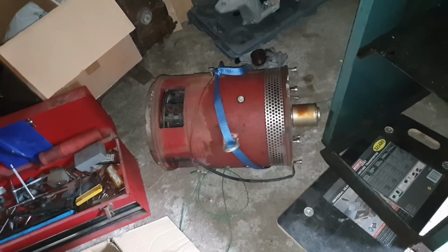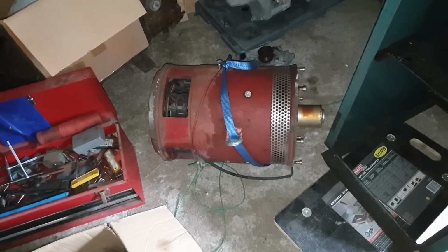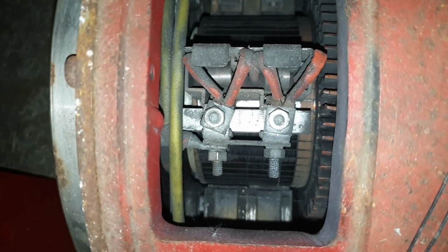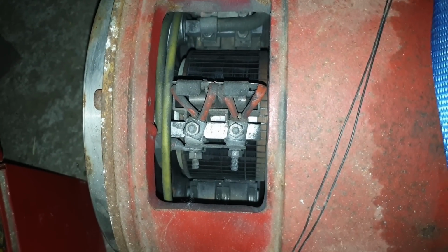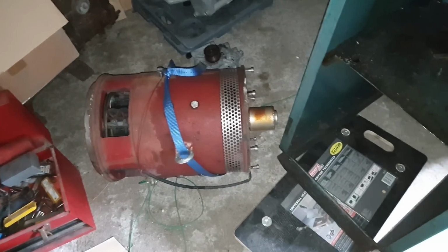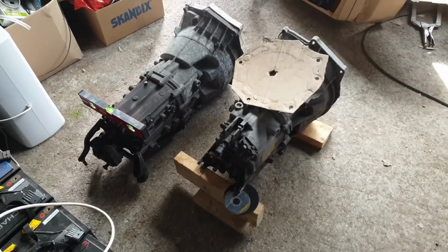The reason that motor came out was twofold. The first was I wanted to upgrade the yacht to AC, and the second was that the original brushes had just about started to bottom out in there, and I was keen to upgrade. But that motor is still perfectly functional. The coupler is still perfectly functional as well. Alright, so let's have a look at our gearboxes here.